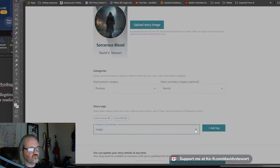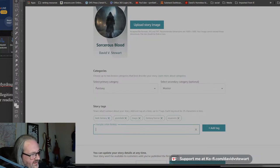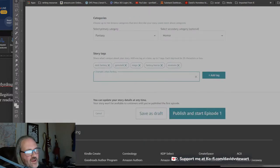magic. Do fantasy horror. We can do assassins. And 1, 2, 3, 4, 5. We might as well do all seven. So let's think of seven more. Lich. We can add young adult in here. I don't know what else we could put in there for tags. We could probably just leave five, but you really want to fill up all your tags if possible.